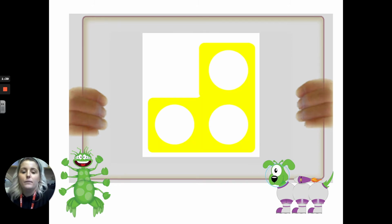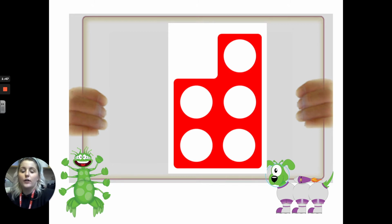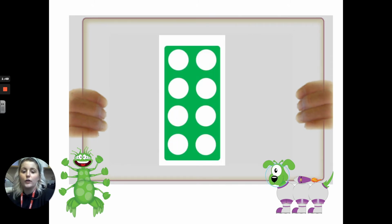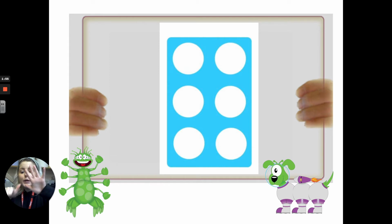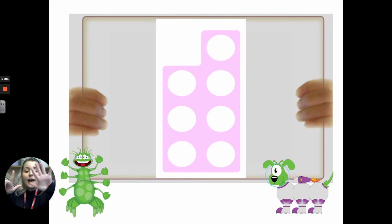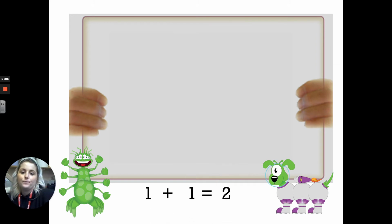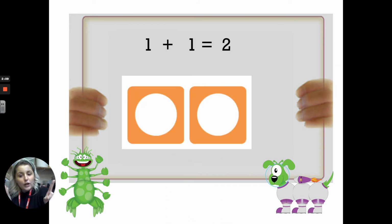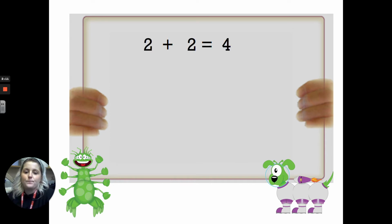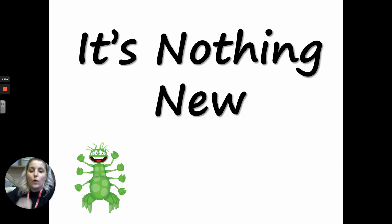3 numicon. 2 numicon. 4 numicon. 5 numicon. 1 numicon. 8 numicon, 6 numicon, 9 numicon, 7 numicon, 10 numicon. 1 and 1 equals 2. 2 and 2 equals 4.